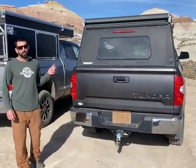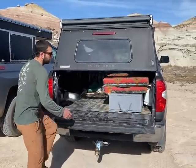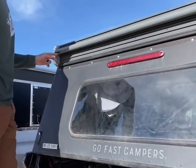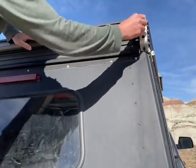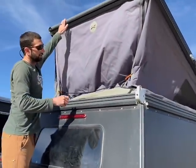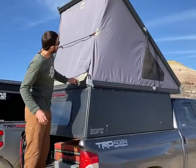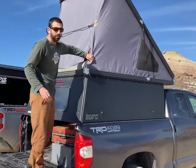I'm going to open up the Go Fast camper now. So to open it up, you pop down your tailgate, stand up here. It's got two latches on each side. This is another design that they've changed with their newer models. So this is a wedge style camper with the taller end being here at the back of the truck. The material is like a canvas tent material.